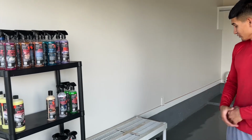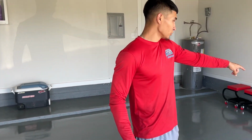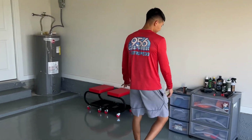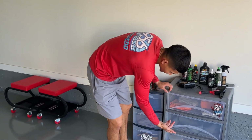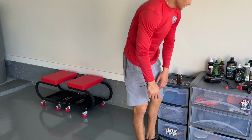Y pues sí, guys, aquí quedó eso. On this side, we do have those little shelves right now. I bought them in Walmart. What do I have right here? Tengo un poquito de las rags, guys. Towels. I do have my polishing pads right here.